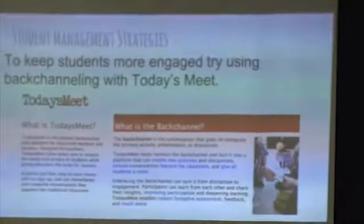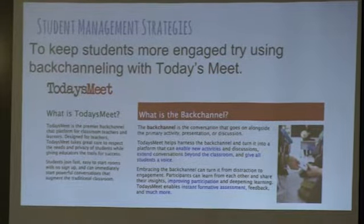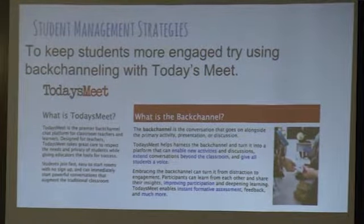I've already alluded to this. We talked a little bit about Google Meet today. I've got one going in the background with us. It's another way for you to keep those kids engaged in what you're doing in the classroom, so they're not doing those off-task behaviors.